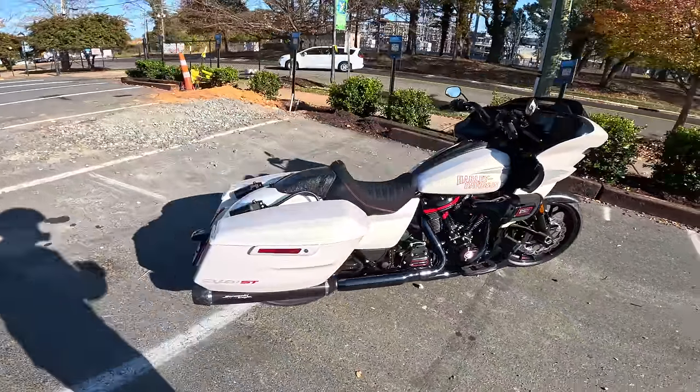As I said for the previous CVO models, I would maybe change the seat to something a little more cozy and comfy, and I would put on highway pegs. That bar you can't use, because of the intake, for a highway peg. So yeah, I would put on some highway pegs for long distance trips to kick the feet back. But other than that, the seat, the highway pegs, I would probably definitely change out the windshield to something higher.